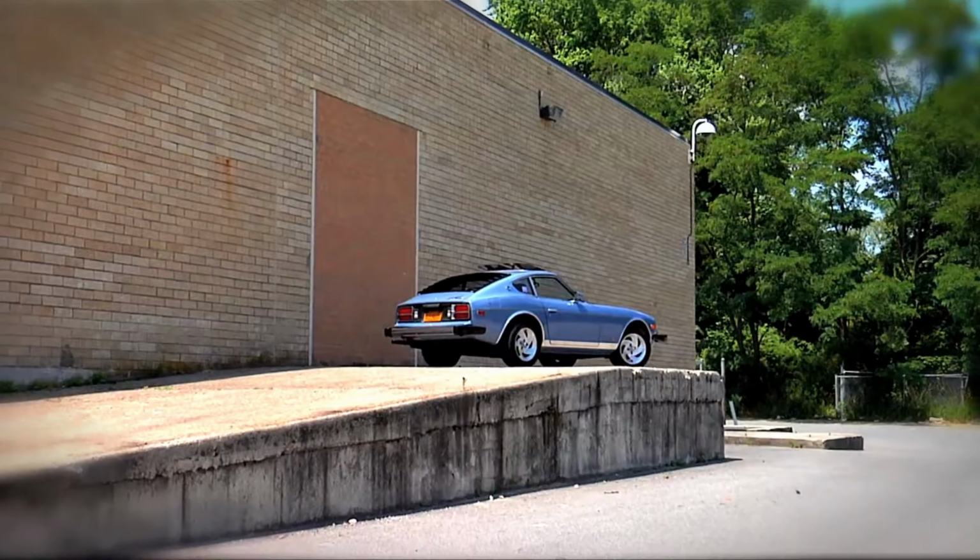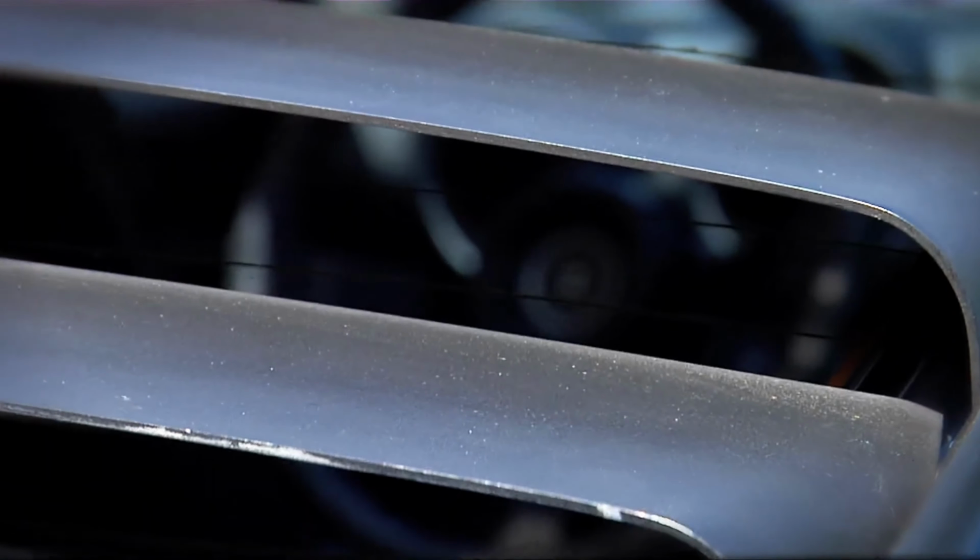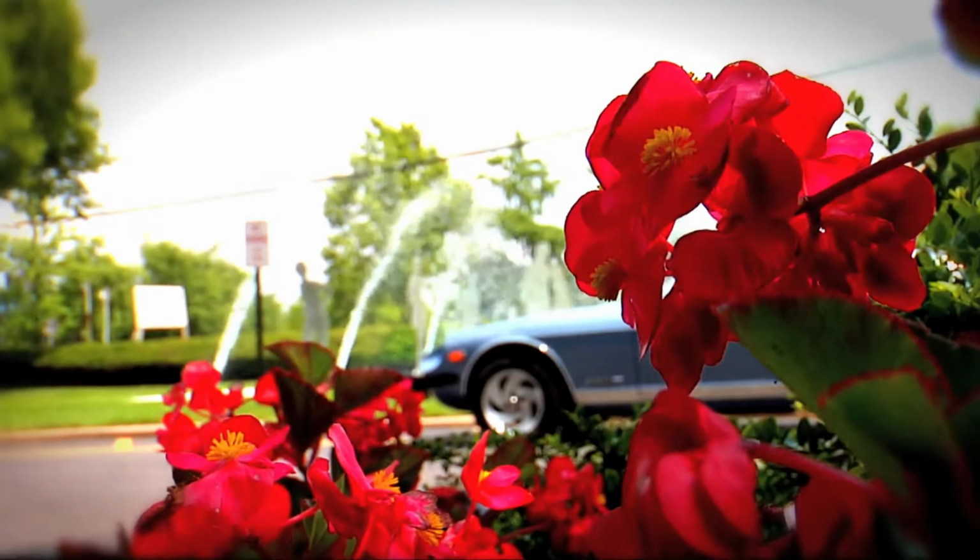5. Datsun 280ZX Black Pearl Edition, the forgotten Z. When people talk Z cars, they mention the 240Z or 300ZX. But the 280ZX Black Pearl, that's the hidden gem.